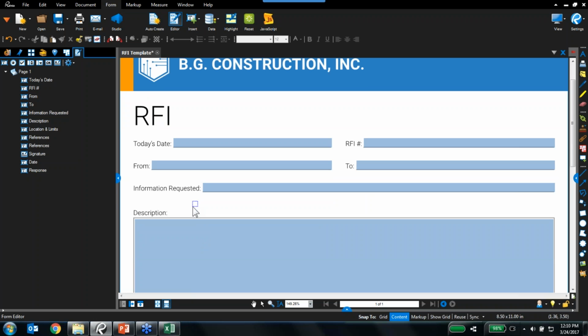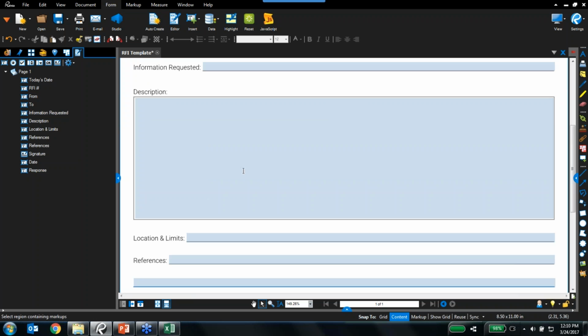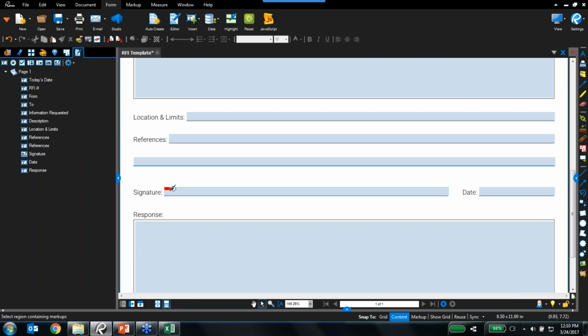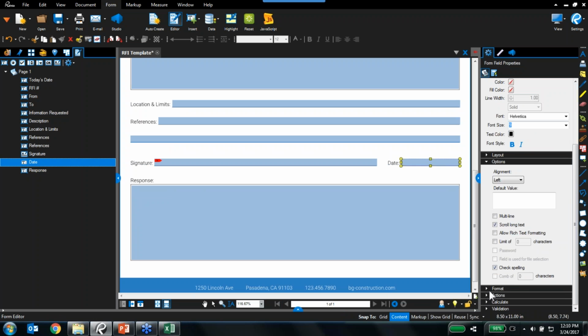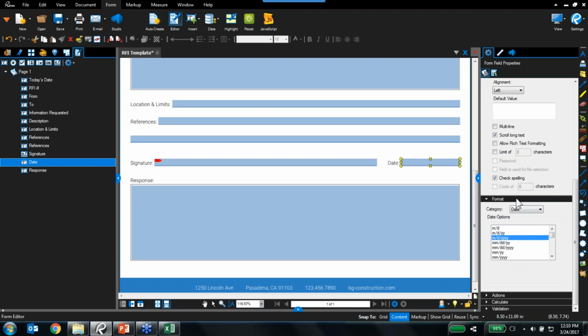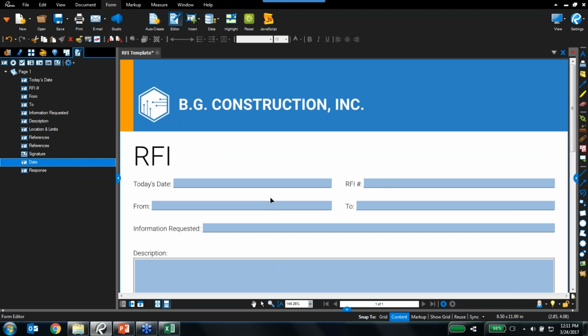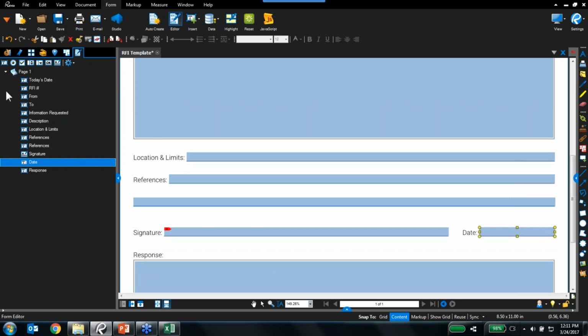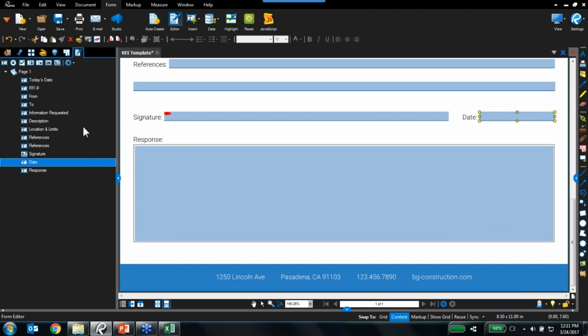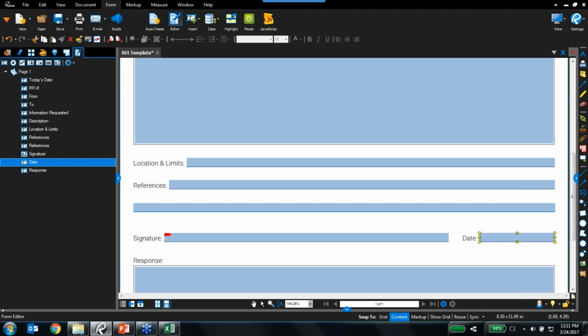And one of the great things about the form fields that it's creating is they're all intelligent. So it caught that this is a signature field, for example, or the date field that you see to the right of it. If I come into the properties here and I come into the format, you'll notice that it's formatted it as a date field. So it makes it very quick and easy to get very accurate and nice form fields here. And of course, if we wanted to change any of these to a drop-down or something like that, we could easily change it.